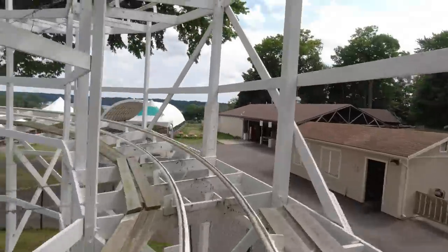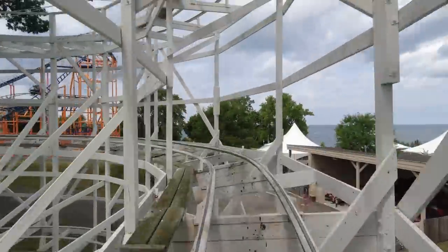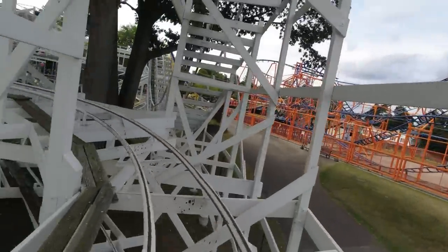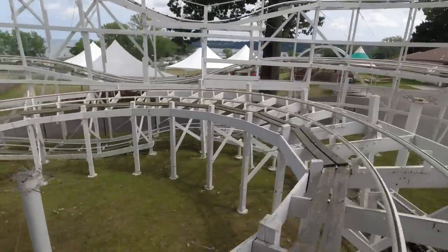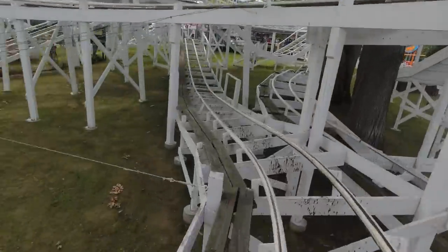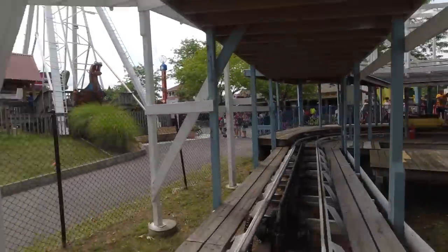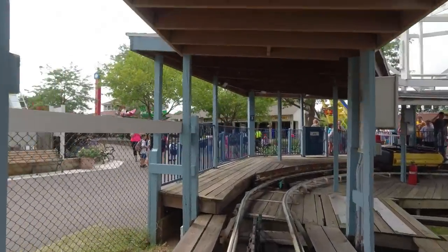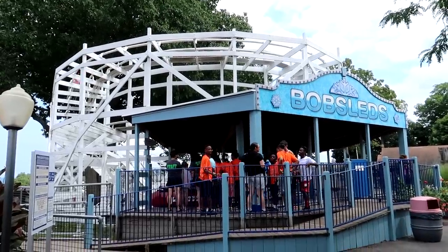On the curve here. Oh, so many dips. Gosh, okay, we're going into a downward spiral here. Whee! All right. That was pretty fun. Oh. You know, that was so fun. I think we'll hop right back on.